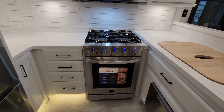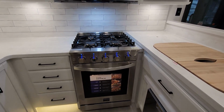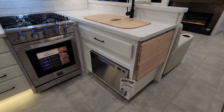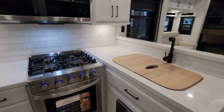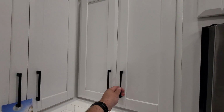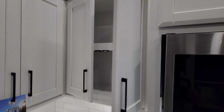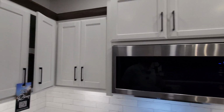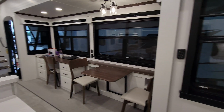You have the large oven with the 4-burner cooktop. Does have the light in the oven and also the little blue lights above the knobs there. You're going to have the dishwasher feature down below. Countertop extension here on the side. Convection microwave so you can cook or microwave your food. You'll notice the cabinetry here does have shelf space in there as well, where sometimes they're just really tall cabinets. But a very nice, beautiful setup back here.